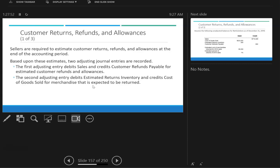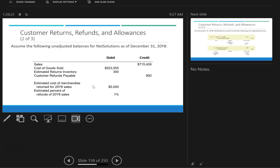Sellers are required to estimate customer returns, refunds, and allowances at the end of the accounting period. Based on these estimates, 2 adjusting journal entries need to happen. One is to record debits for sales and credits for customer refunds payable. And the second entry is to show estimated returns inventory and credit the cost of goods sold. So in this case here, you see our sales of $715,000, our cost of goods sold. We show our estimated returns inventory. We show our customer refunds payable.